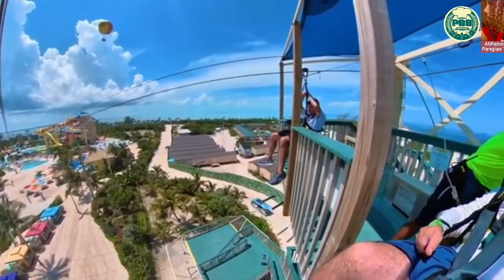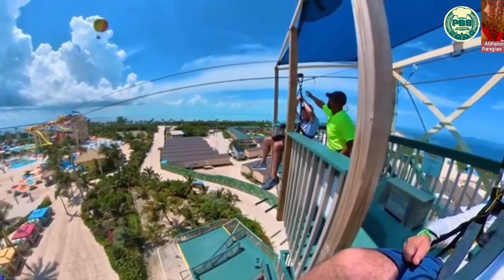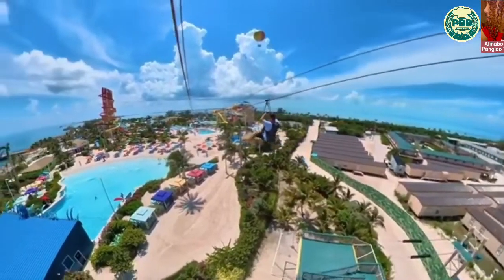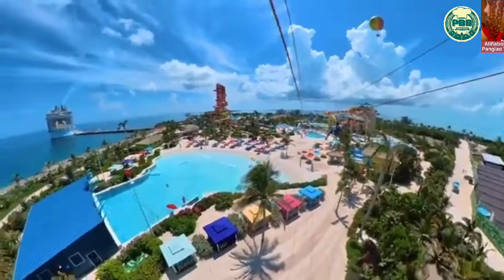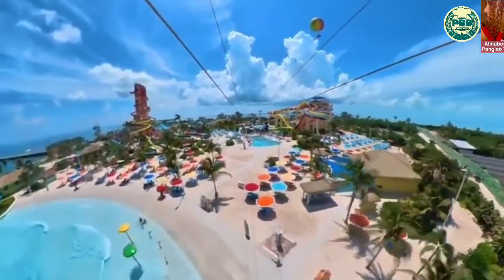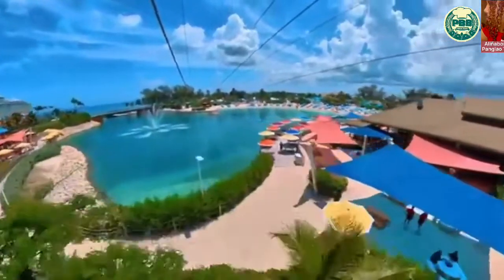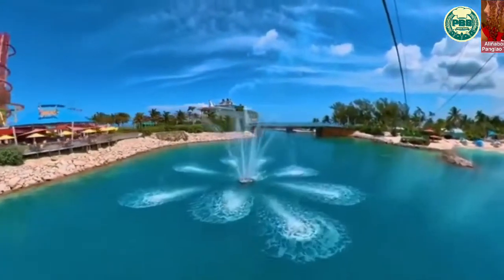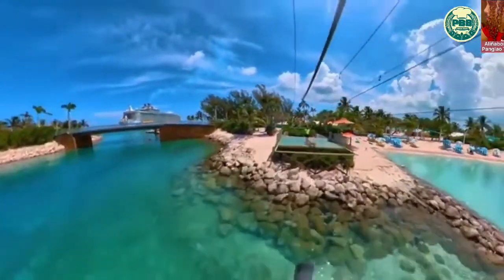Some new attractions here is the island's zip line. Royal Caribbean is known for having zip lines on their Oasis class ships. CocoCay extends the trend, literally. Perfect Day at CocoCay has a 1,600 foot long zip line course where you'll crisscross the CocoCay island, getting a great view and an adrenaline rush at the same time.